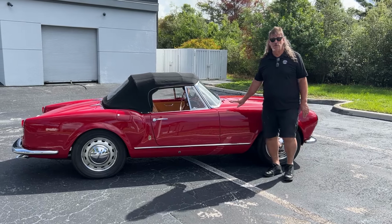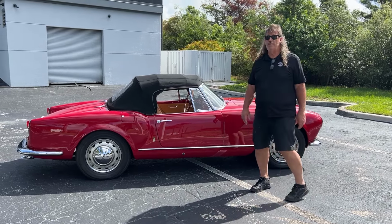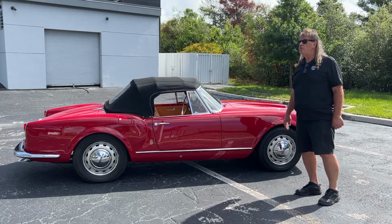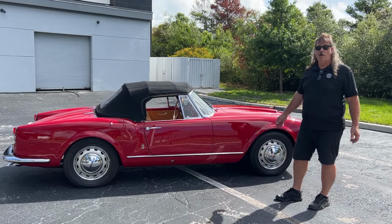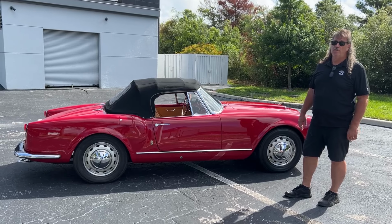Alright, well, we hope you enjoyed our little video of our 1957 Lancia Aurelia B24. V6 engine, 4-speed transaxle. This car will be available at Monterey, and again, we'll let you know what she sells for afterwards.